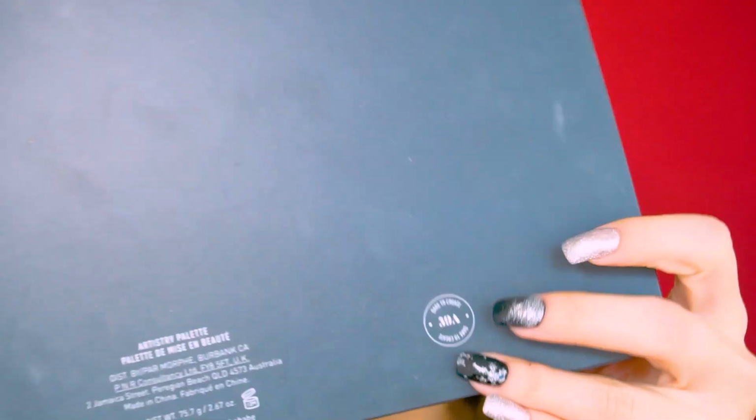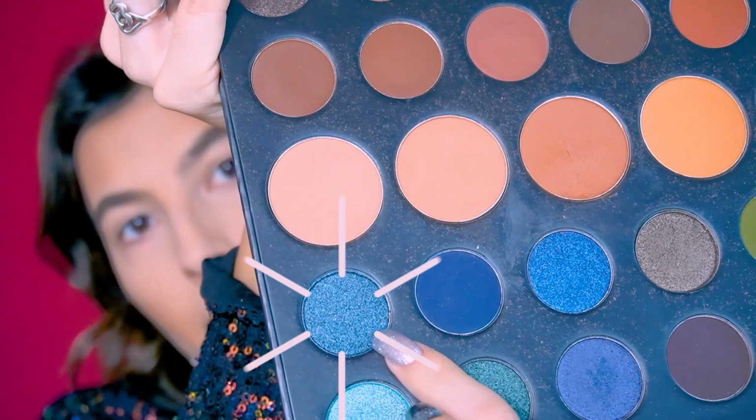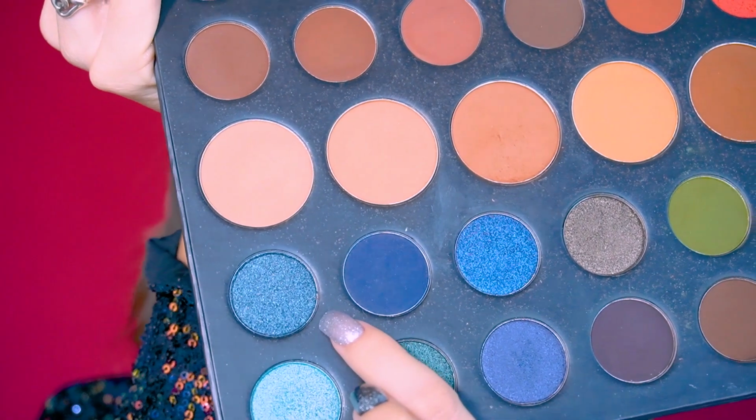I was thinking to start the new year with a bang, you know, and do a super extreme, full glam, intense eye look. I keep on doing this because I love my nails and I love seeing them. I'm gonna do my lower lash line first because I want a green lower lash line. I'm gonna use the Morphe 39A palette. I also have these two green eye pencils. But first, on my lower lash line, I'm gonna start with the shade Image, which is this one.